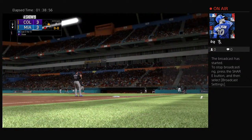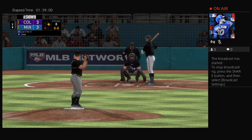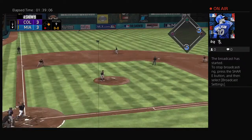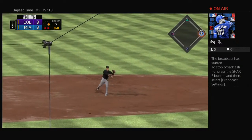Before the delivery, a check on that go-ahead run at first. Ready with the first pitch. Here it comes. On a line to shortstop, but the runner is back to avoid the double play.